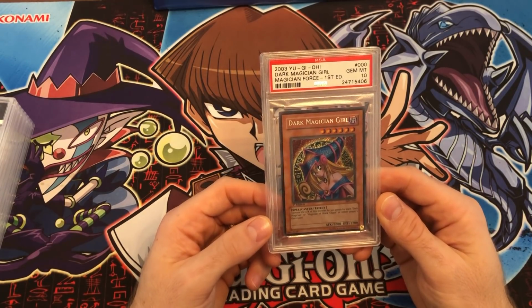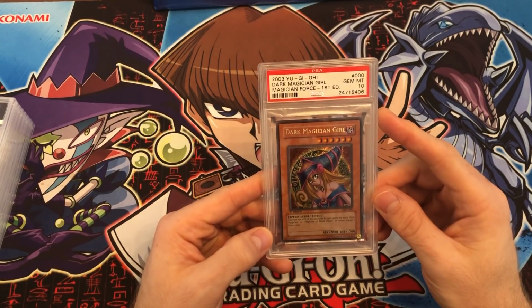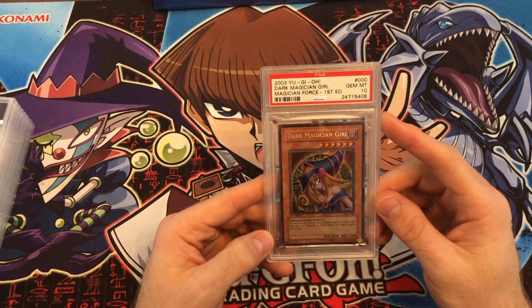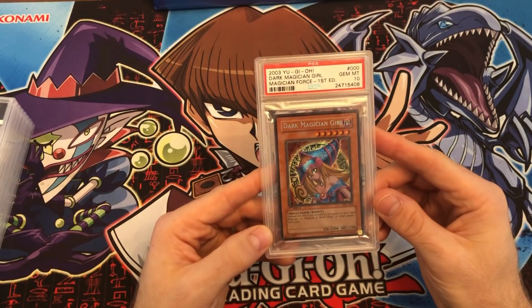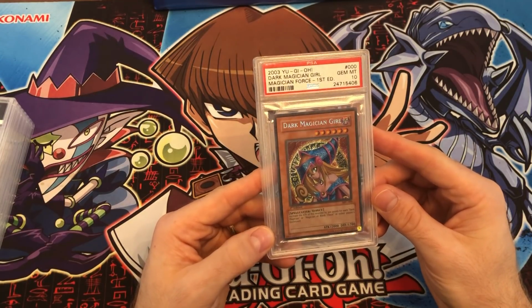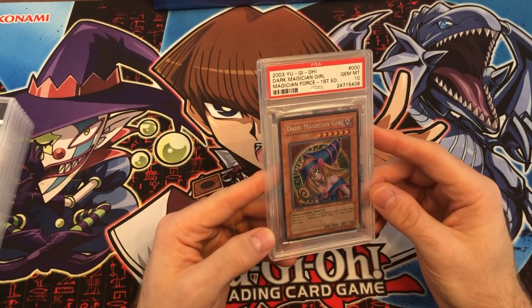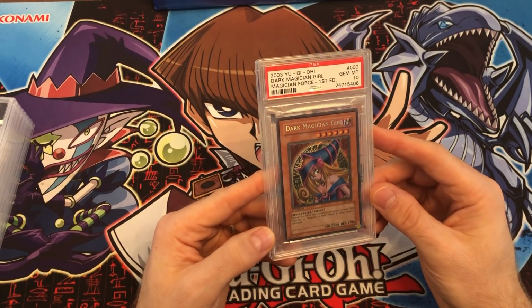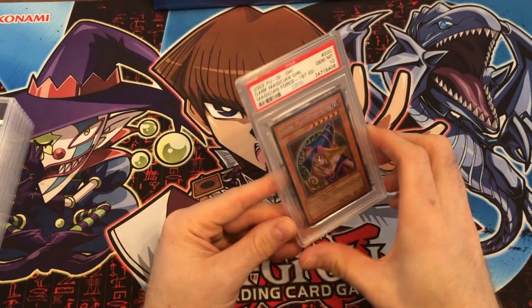So when you look at its population in PSA 10 for first edition Magician's Force Dark Magician Girls, we are looking at about 66 of them currently, and it goes for about $3,200. So it is a pretty rare, pretty expensive card, but it's not something that I'm super crazy about, and I don't know, it's one of those cards where I feel like it should be worth a little bit less, but that is what they sell for, about $3,200.